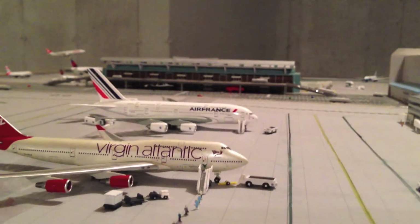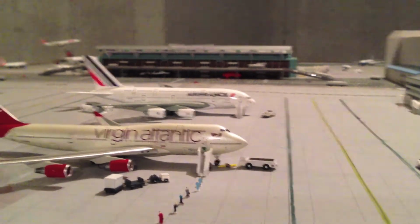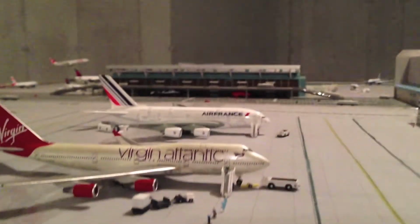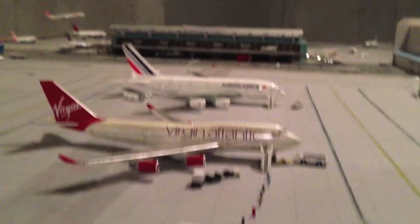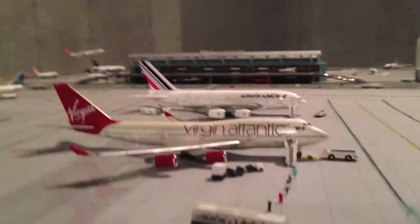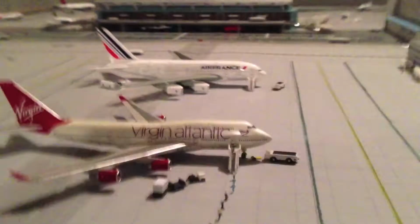In front of it, we have an Air France A380 that just came back from Paris, and now people are unloading from the aircraft. I don't know, in the future I might put something here, maybe a little terminal, but I don't think so. It's not really worth it, I think. So that's just extra parking spaces.